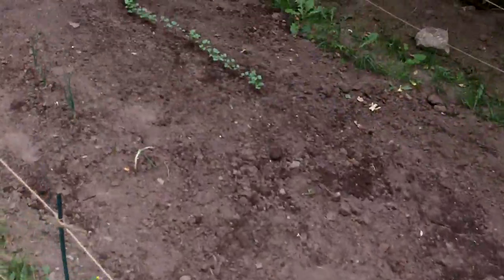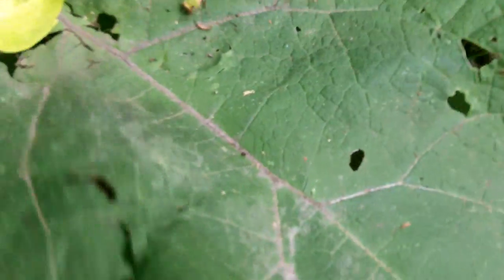And also, we have discovered something that we believe has been there all this time. We have no idea what it was. I'm gonna walk around and show you because I'm going to ask for your help. I need your help. Is this rhubarb? Something's been eating the leaves, so whatever it is, it's dead.